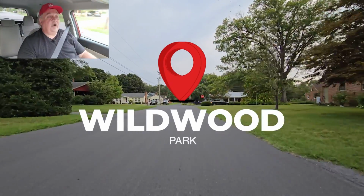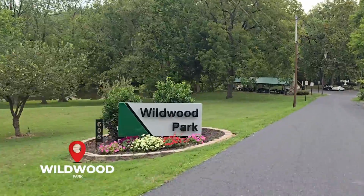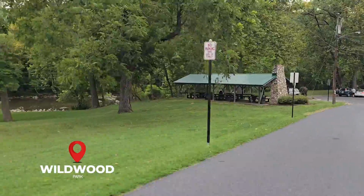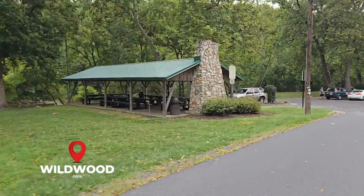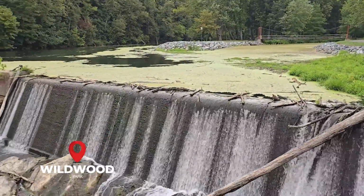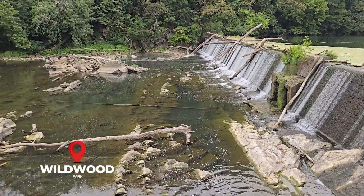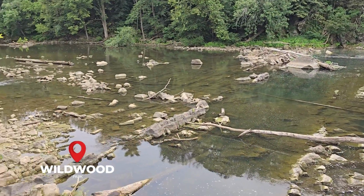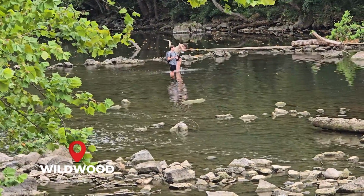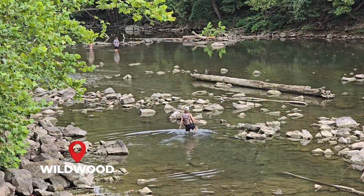Another thing, there's Wildwood Park, and I got some video here I'll show you of Wildwood Park. Wildwood Park is the last park I'm going to show you today. There's a dam there, and that dam was actually built in 1877 for one of the multiple mills that were here in Bridgewater at the time. Since that time, they built a nice little observation deck there, and it's just a really nice park to come out and enjoy some time fishing, if you like, there in the North River.